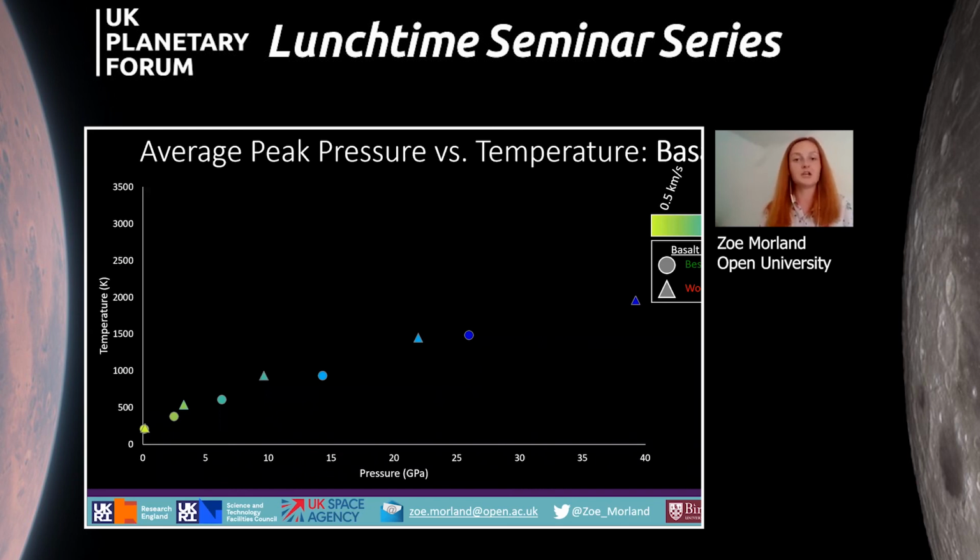Firstly, just for the basalt projectile simulations, what is immediately clear is that, as expected, with increasing impact velocity from light green to dark blue, the pressures and temperatures within the projectile increase, which is as a result of the additional energy supplied to the system by the increase in velocity. This makes sense, and this was expected.